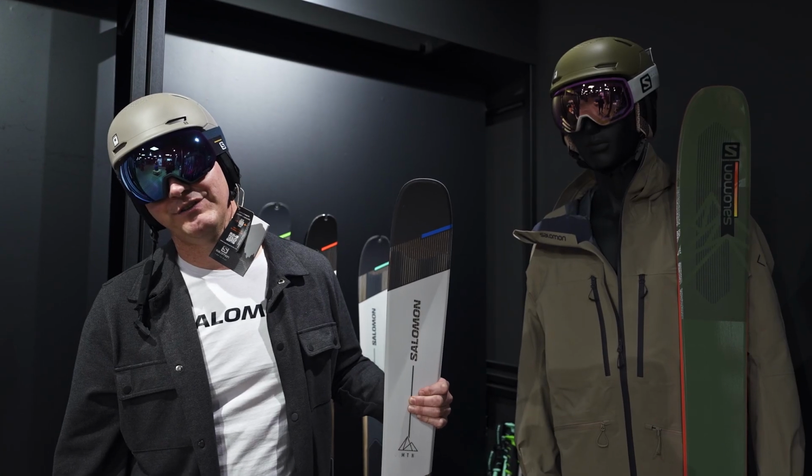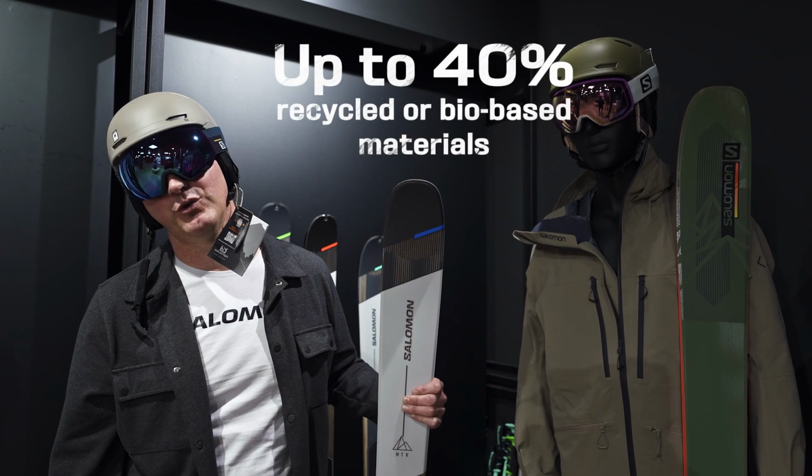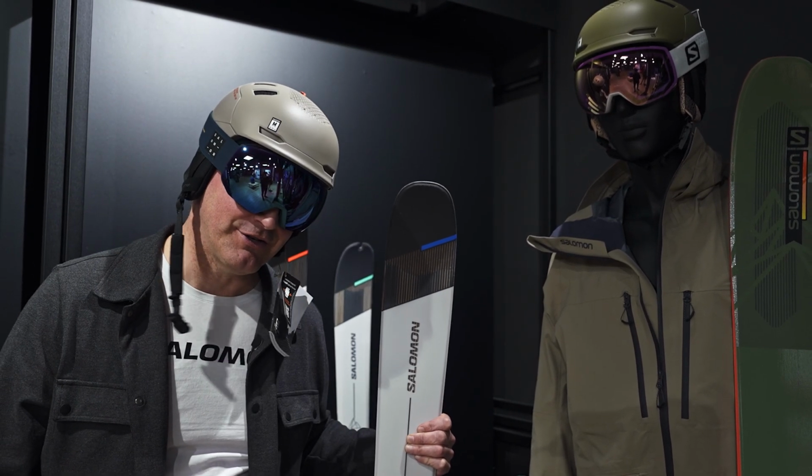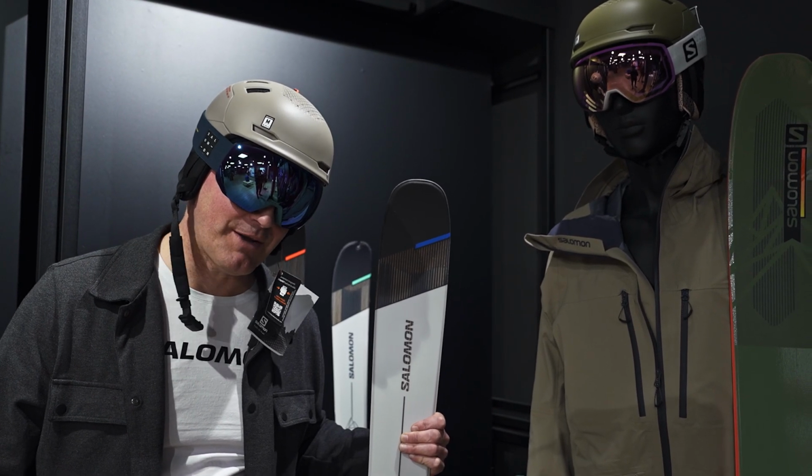This year, Salomon even has a ski touring range that uses up to 40% recycled materials. And we're not talking just a few skis here and there, but a whole range in shops right now. But let's start in snowboard, where the cool kids hang out.